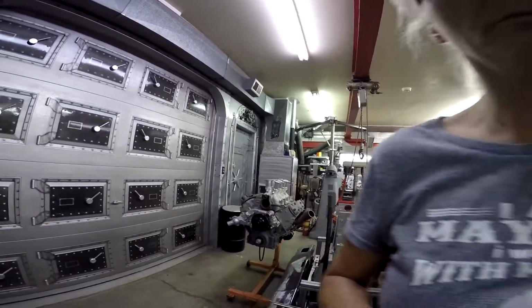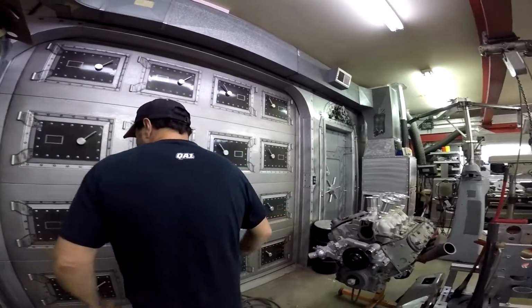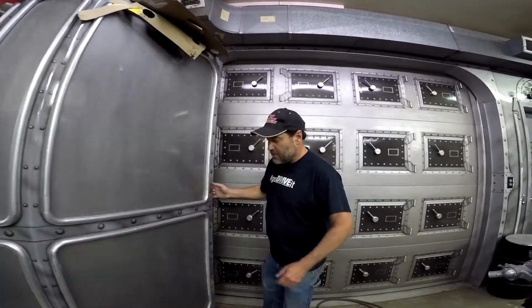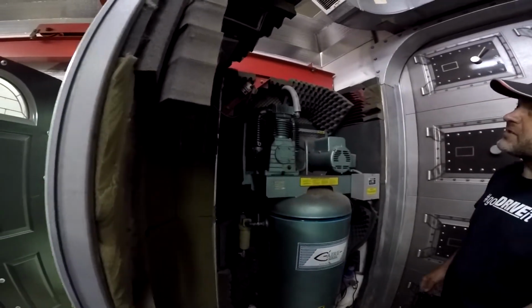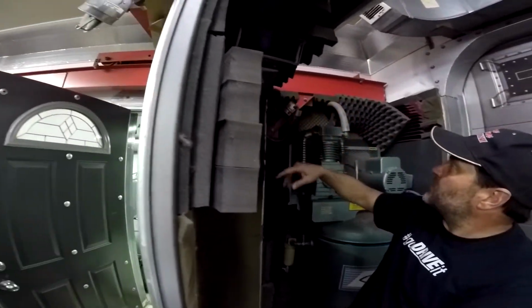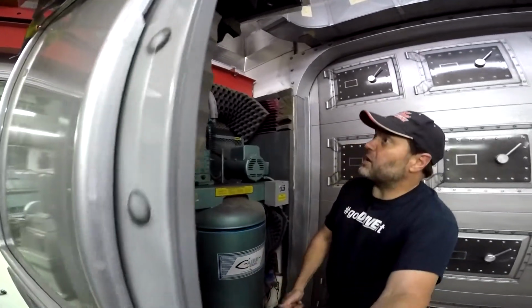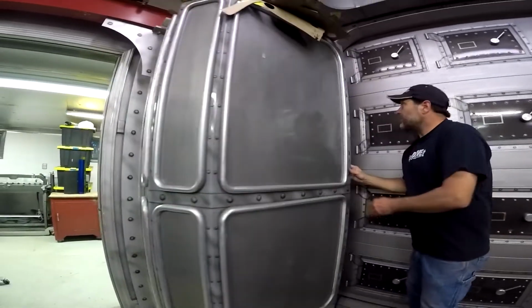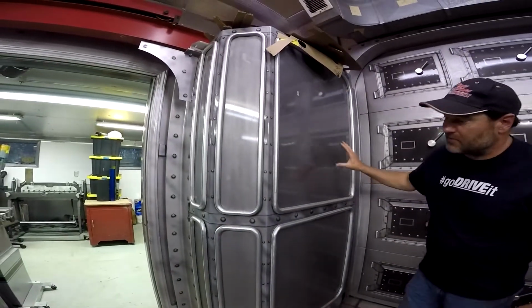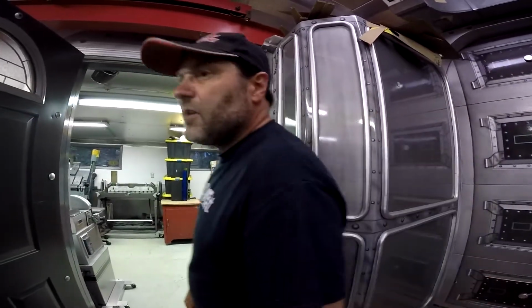Actually, before we get into that, this right here is my air compressor enclosure. This keeps the sound down around the air compressor. It's got a couple of fans up here that are hooked up to a thermostatic switch. It vents in from the bottom, and when it gets hot, it blows the hot air out the top to keep it cooled down enough to keep it quiet. And we have some more painting and airbrushing to do on that.